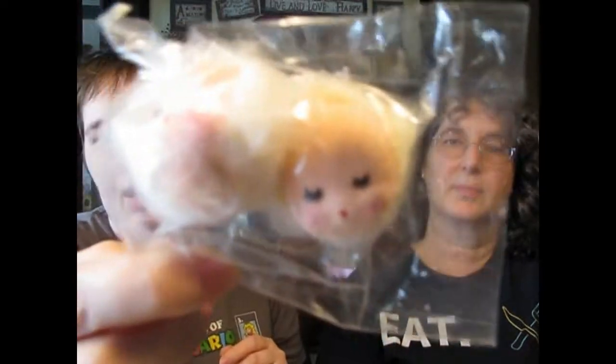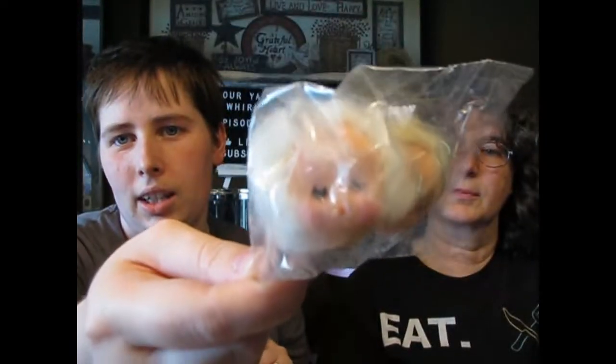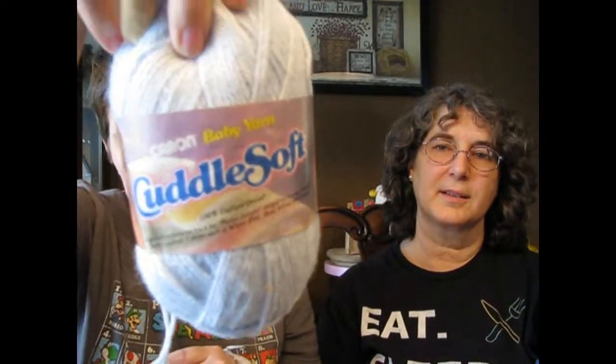I think all of this is brushed acrylic. And what looks to be the heads of maybe angel dolls, which is kind of creepy, not gonna lie, but awesome all the same. Well, maybe they were making the wings out of this stuff. Yeah, absolutely. More baby yarn. It's from the Karen's Cuddle Soft line, but in blue this time and not the pink. And an unfinished project.